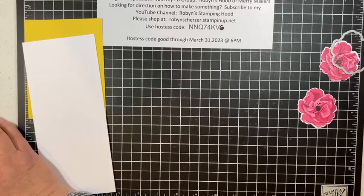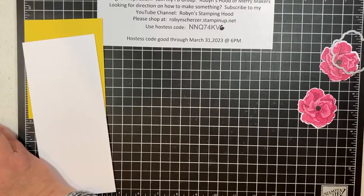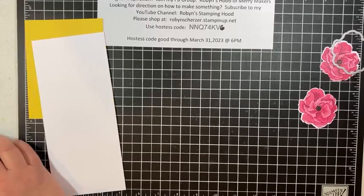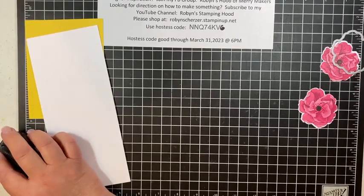So I am going to see what's going on here and see what you see. And hopefully we get going here. There we go. Yay! Let's see here.